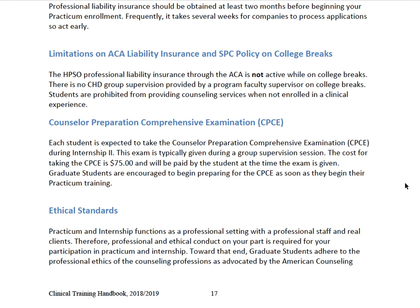Counselor Preparation Comprehensive Examination, or CPCE. Each student is expected to take the Counselor Preparation Comprehensive Examination, or CPCE, during Internship 2. This exam is typically given during a group supervision session. The cost for taking the CPCE is $75 and will be paid by the student at the time the exam is given. Graduate students are encouraged to begin preparing for the CPCE as soon as they begin their practicum training.